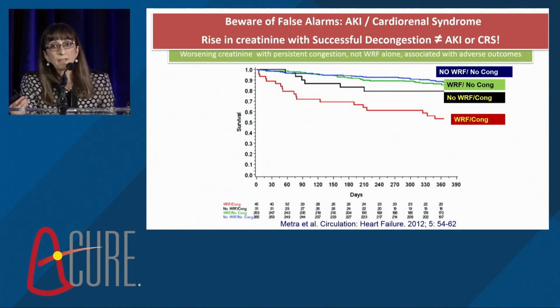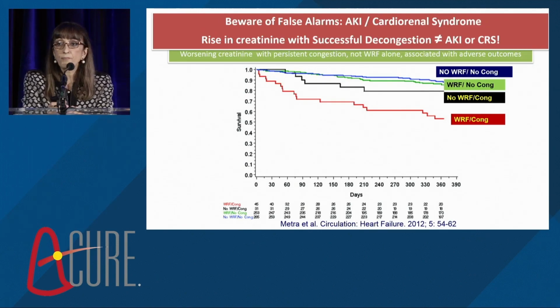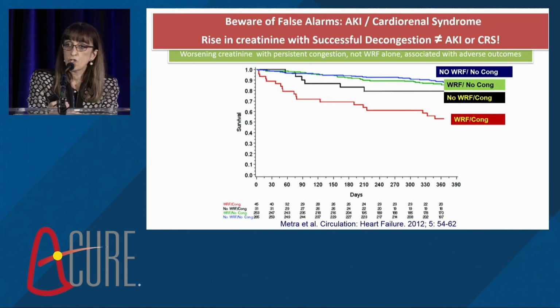Why am I showing this slide? Rise in creatinine with successful decongestion is not associated with worse outcomes. You all know this. I am not talking about a shock patient going into renal failure, that you have to do mechanical circulatory support. I know that's the concept you're thinking about. I'm talking about the patient with biventricular failure. When you decongest, may show a rise in creatinine. I'm going to tell you that that same patient may actually have improvement in creatinine when getting congested, right? Or improvement in creatinine when getting decongested.